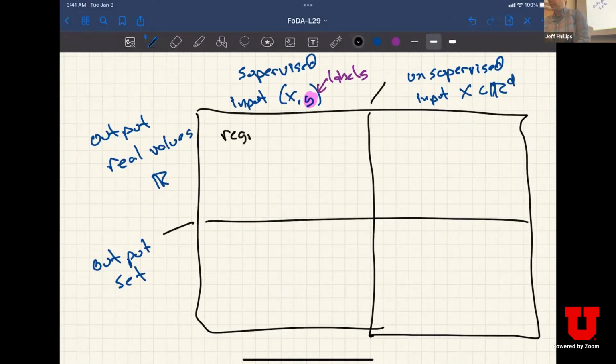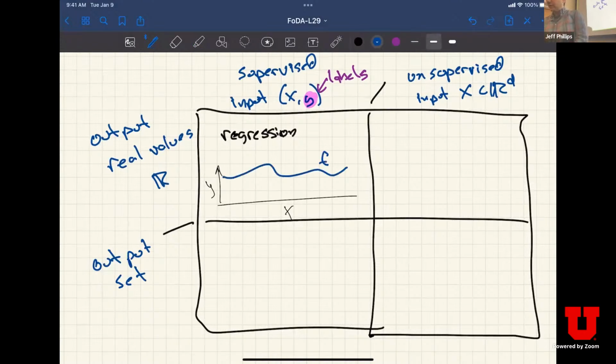This is going to be regression, right? And remember, this is where you have X here, and we can think of Y here, and we're building some sort of function. This is a function that went from some point X and mapped it to some prediction Y, okay?